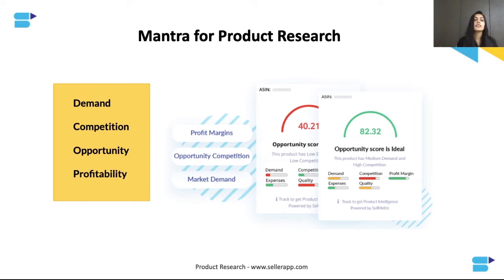So the second factor is competition. You need to be aware of the competition that exists in the market. And the third thing is opportunity. So once you assess demand and once you're aware of the competition, you need to understand if there's an opportunity still that lies in the market for you to launch a product that will make sure that you still get sales at the end of the day, beating competition and everything.